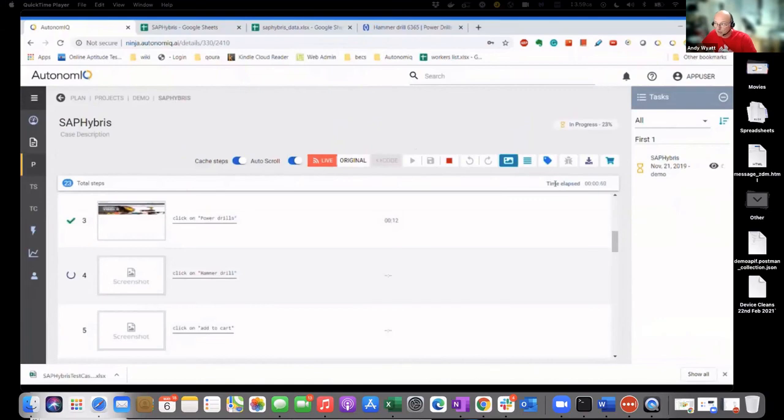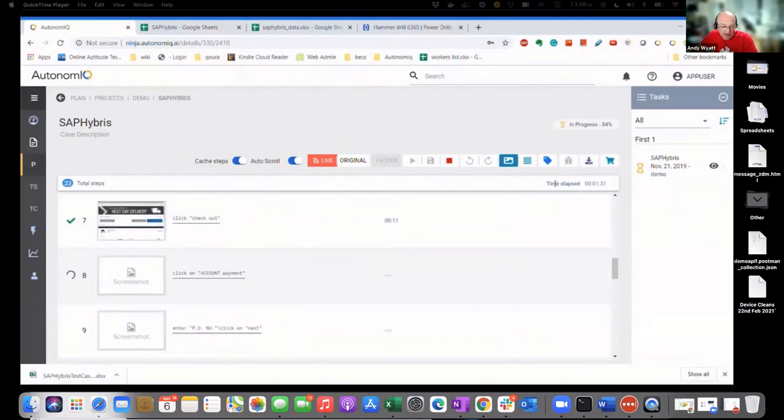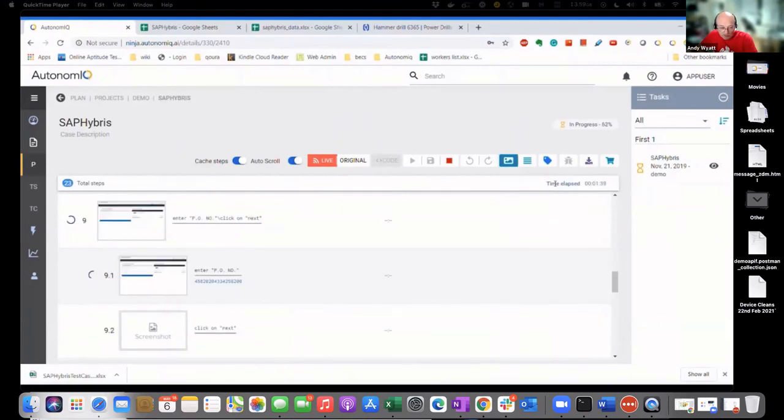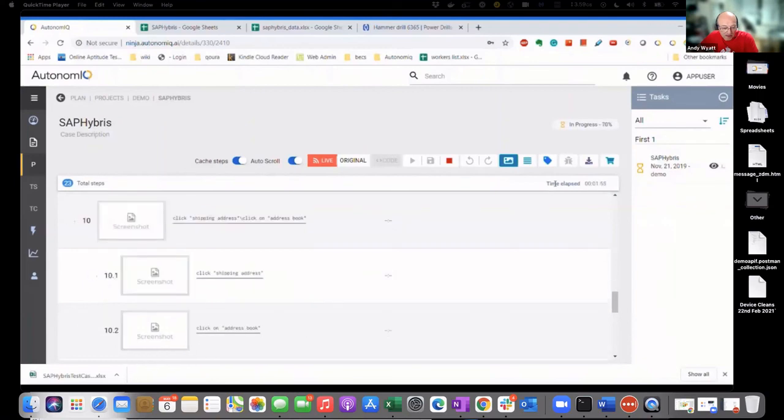It's another reason I sped it up. We didn't want to see the same test case happening twice. But this is different because it's now executing from the script as opposed to from where the test case was uploaded. So there we are. We've just entered the purchase order number, clicked next, and are selecting the shipping information.